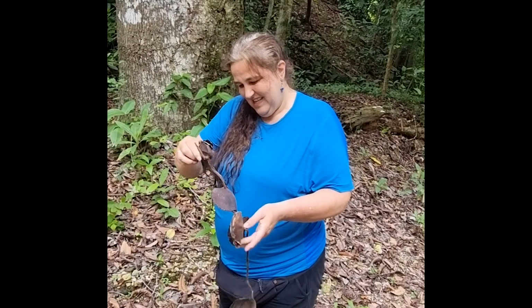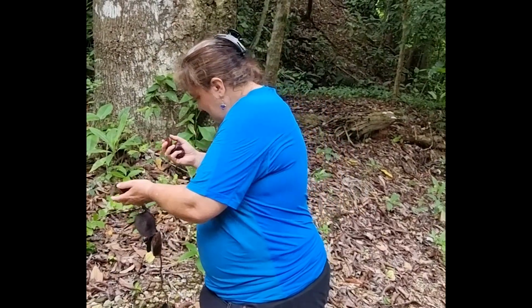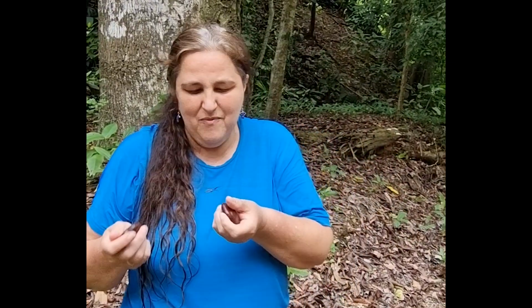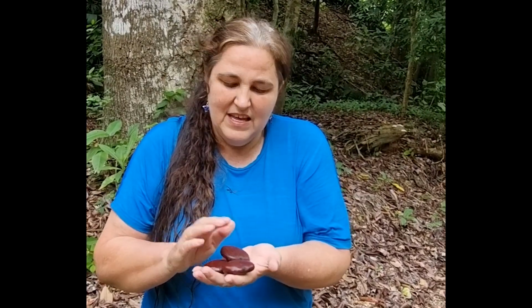Beautiful, huh? Here there's one more inside here. Yes, they can float in the sea for years, because they are waterproof and they are so hard. And then after many years, if they find a good place next to a river with enough water, they can sprout.